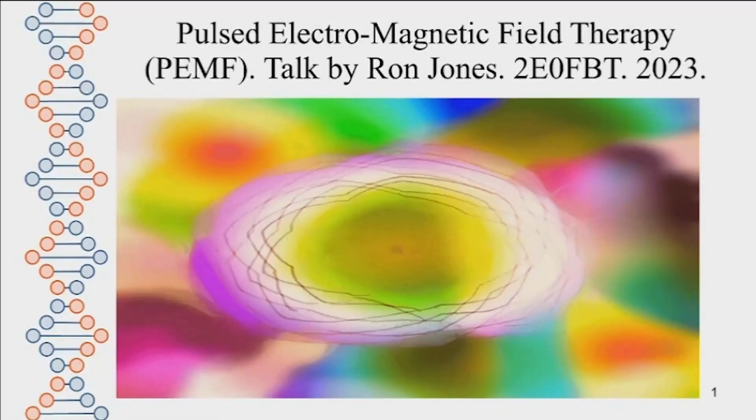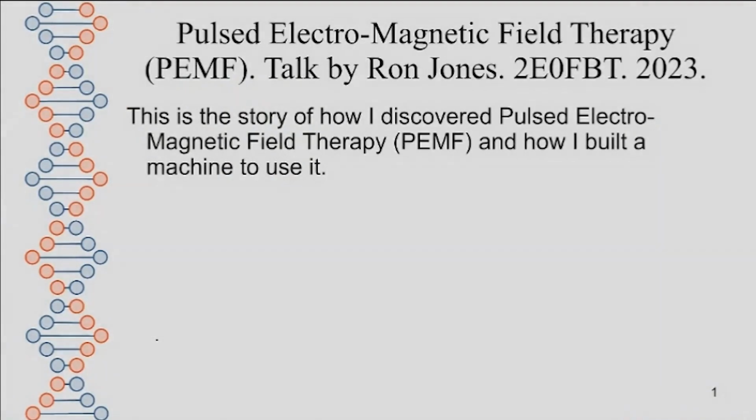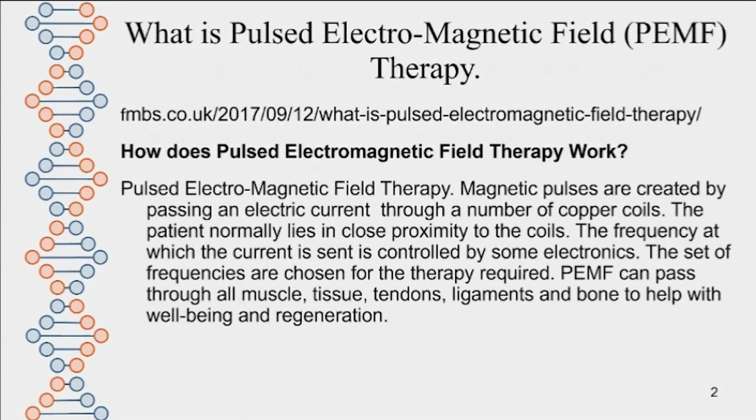Right, ladies and gentlemen, this is a story about Pulsed Electro-Magnetic Field Therapy. I got into this a couple of years ago from a friend of mine called Jeanette, and I'll read it off the slides. Pulsed Electro-Magnetic Field Therapy, PEMF, taught by Ron Jones, 2 Echo 0 FBT, or fried bacon and tomato for some. 2023. This is the story of how I discovered Pulsed Electro-Magnetic Field Therapy, PEMF, and how I built a machine to use it. What is Pulsed Electro-Magnetic Field PEMF therapy?